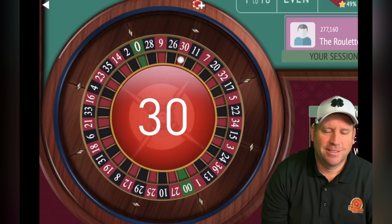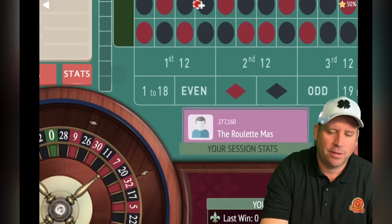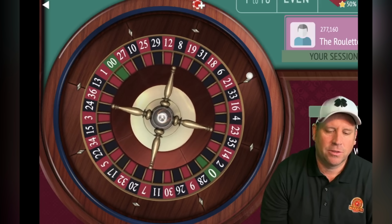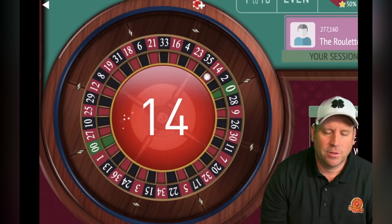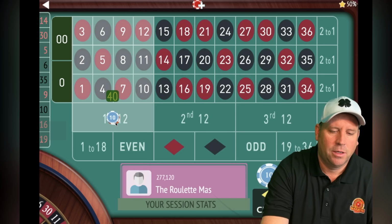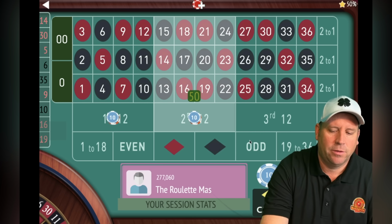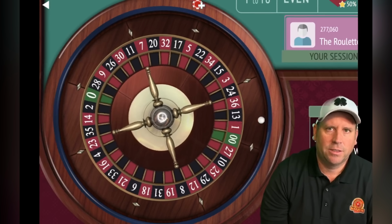That's another loss. It's a 30 red. Okay, we're going to spin without betting. Make sure that we don't get a long string of these. And what are we getting here? That's 14 red. That's not a third 12 or 0, so we're going up to 50, up 4 units. Check our balance. Up 520, and let's spin.